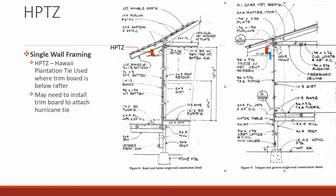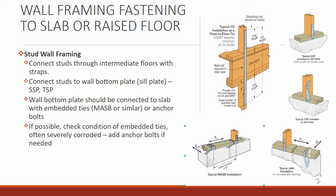If you don't have enough room for that trim piece, you can put another trim piece underneath it, and that might help to make that connection.